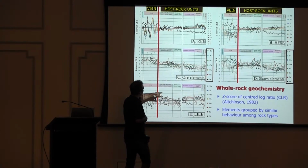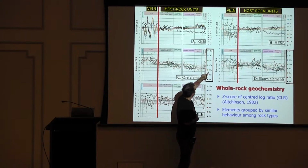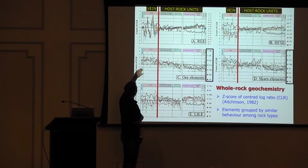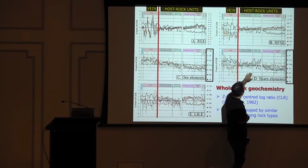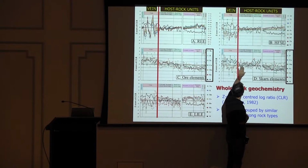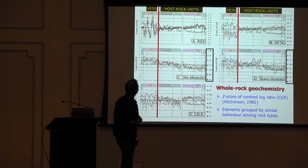So here, for example, the ore elements, which are the ones that come with the veins, are enriched in tungsten, rhenium, moly, copper, scandium, boron, and beryllium. Here above the zero are enriched. And the other important thing here are these skarn elements that are enriched obviously in skarn, but they are depleted here, more depleted in vein halo. So possibly showing that these elements were incorporated into the veins to form all the mineralogy in the veins.